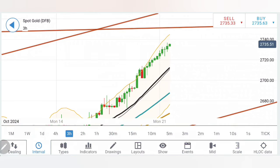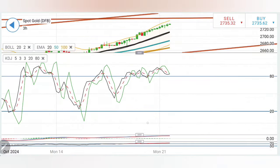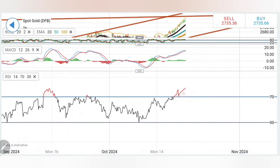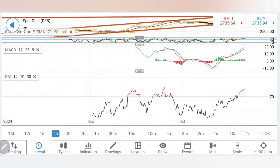Possibility of a pullback towards the 20 period also exists strongly. The stochastic is overbought, MACD is elevated, it is extremely overbought, RSI is extremely overbought. Now see, whenever you see such a formation, it always calls for a V-shaped drop. Possibly, if not this candle, the next candle, it has to reverse or retrace.